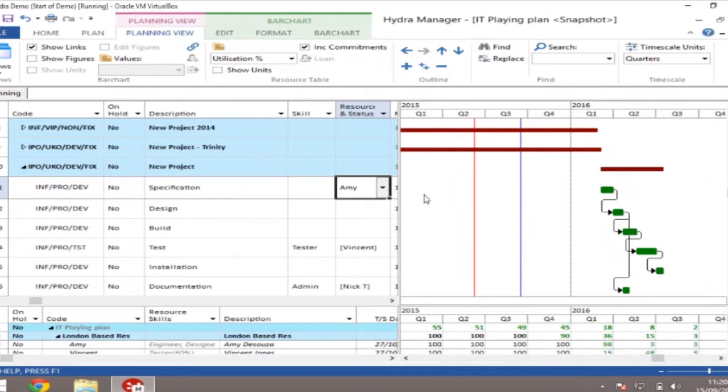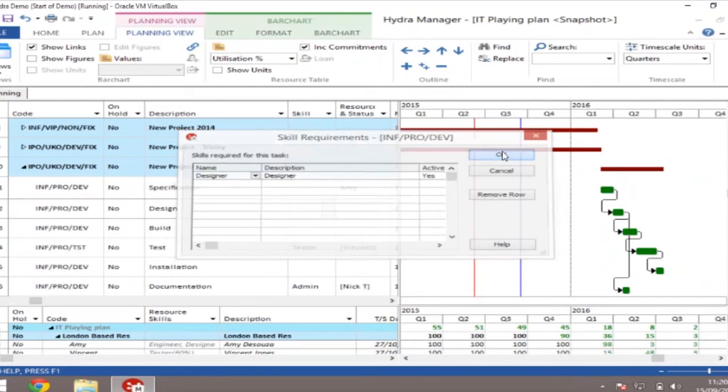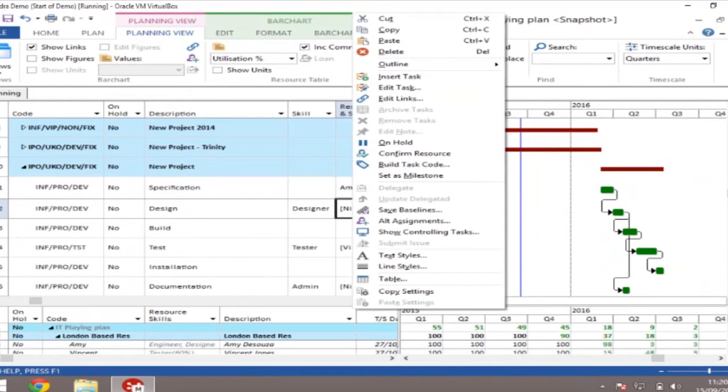Okay? But what if I need a designer? I don't know what designers I have. I need a designer in order to deliver this work. So what I'm going to do is ask the system to help me find a designer. So I click OK, and it's shown me that Nick Thompson is the person that I should use.